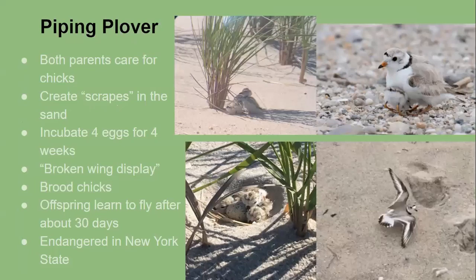But if the mother does lose a nest, she will make a few more attempts to nest, but usually this time only 2 to 3 eggs will be in the nest because it takes more energy to produce those eggs. But actually both parents in this case will take turns incubating the eggs for about the next 4 weeks until they hatch, and then they hatch into precocial young.